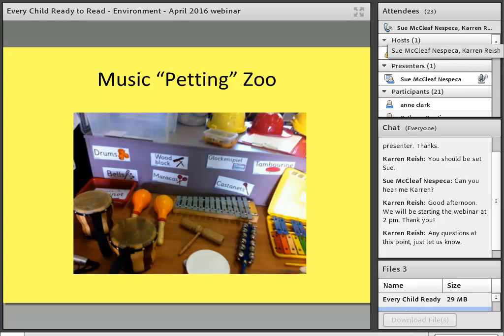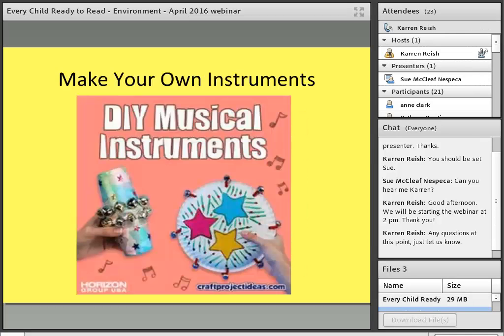And not every child will know what a castanet is or what a glockenspiel is. So having those word signs there and having maybe some more unusual or a little bit different instruments is really great for them to pick up and use.